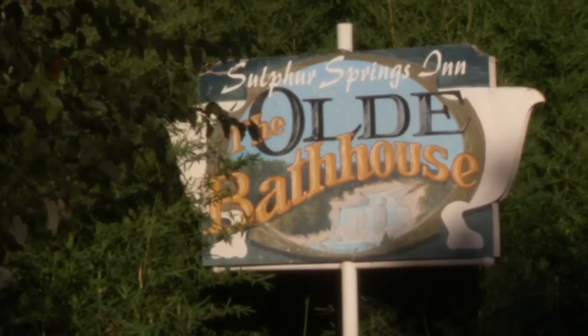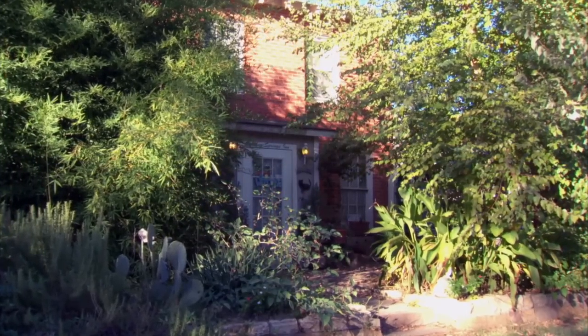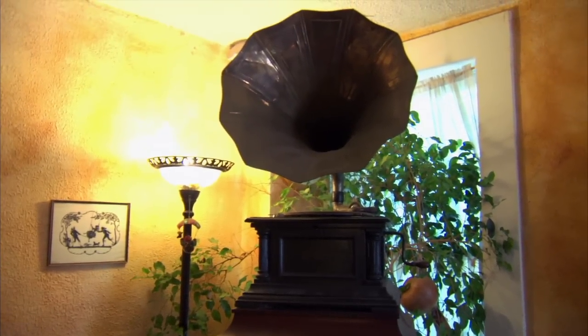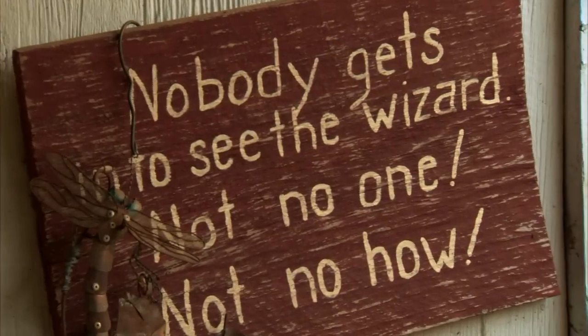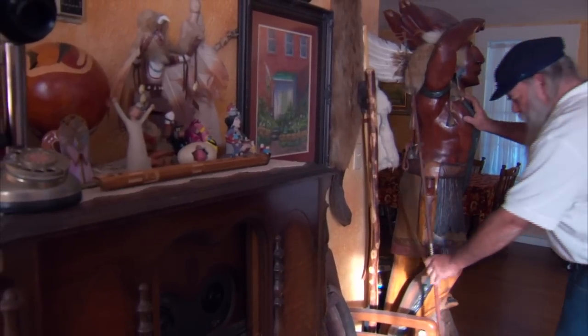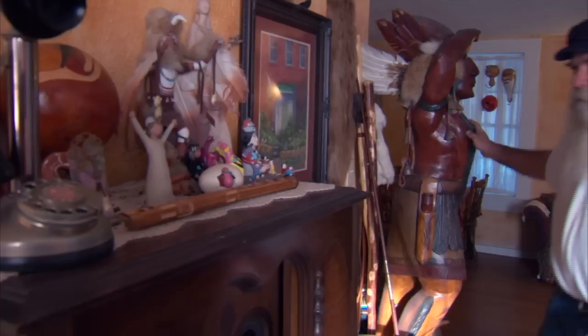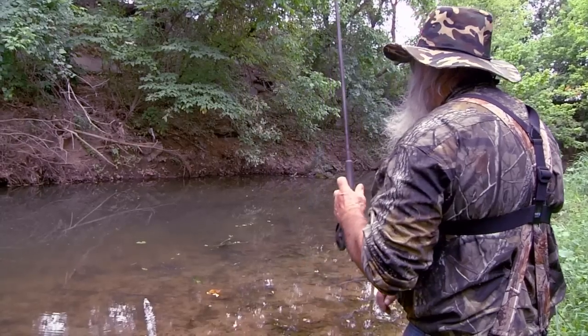Our place of establishment is called the Sulphur Springs Inn. It's owned and operated by my wife Sherry and me, and we've been doing this for nearly 15 years, and it's been a lot of fun. The beauty of it is that you never know who's going to walk through that front door, so we've met all kinds of people, and most of them become really good friends. We have, I guess you could say, a large extended family from all the years. It's a lot of fun.